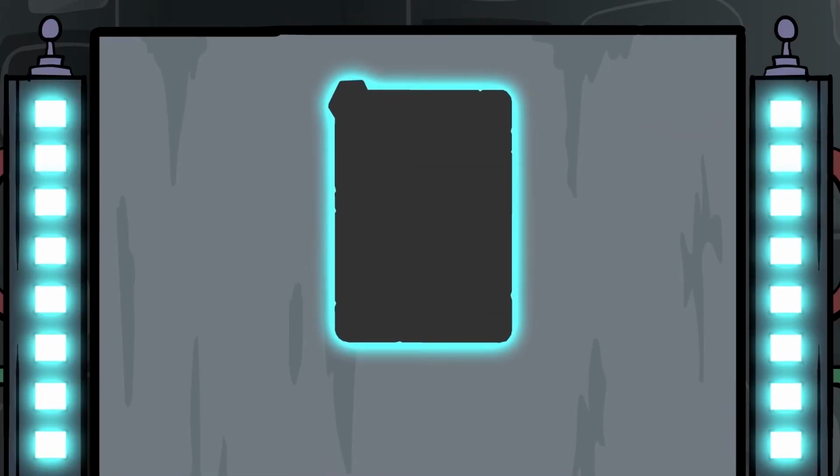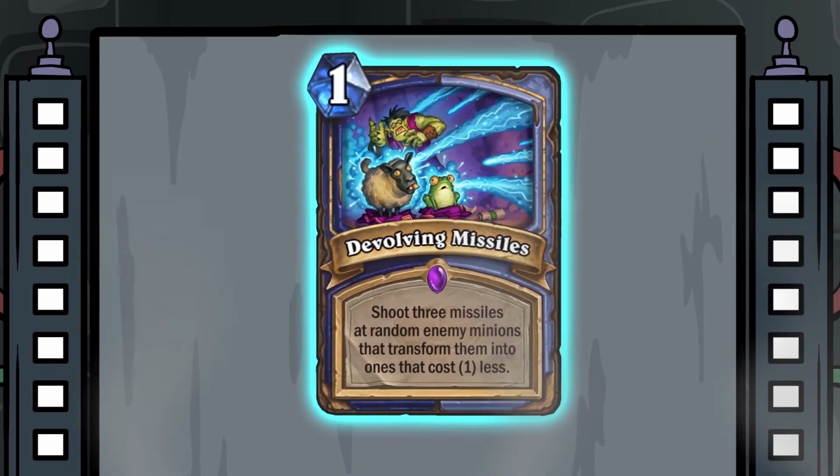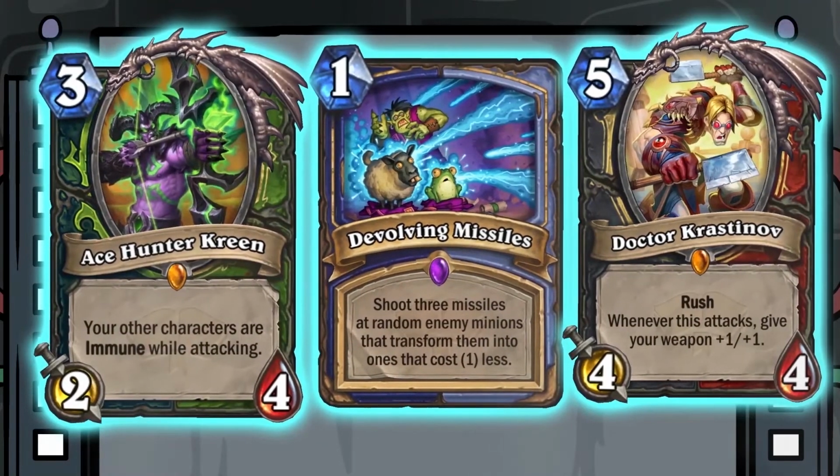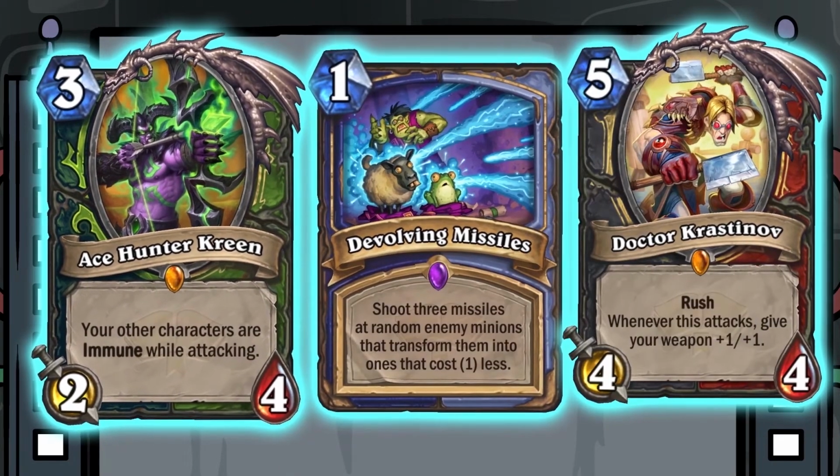No. Professor, stop! That card is for two classes? Oh, cool. Dual class cards are coming to Hearthstone. Dual class cards are now available for two different classes, allowing classes to use some of the unique mechanics from other classes.